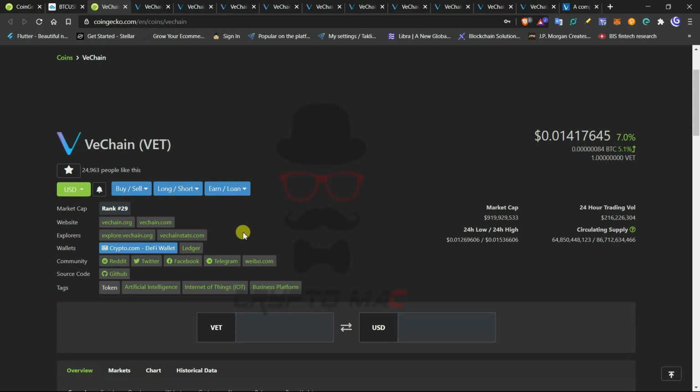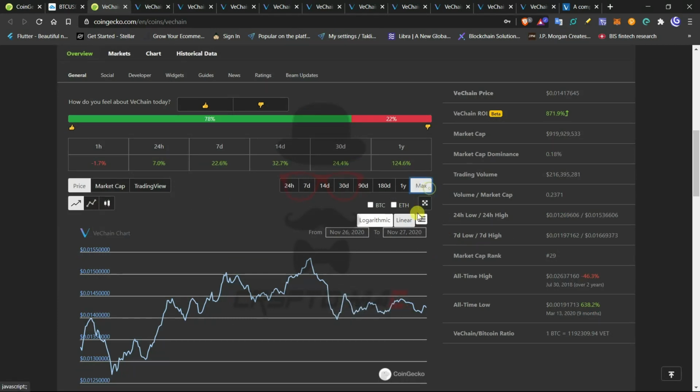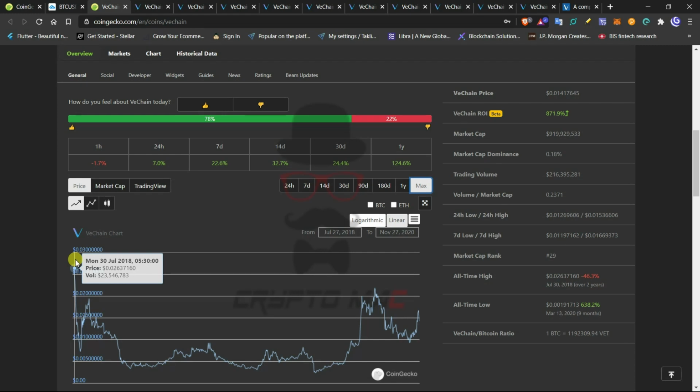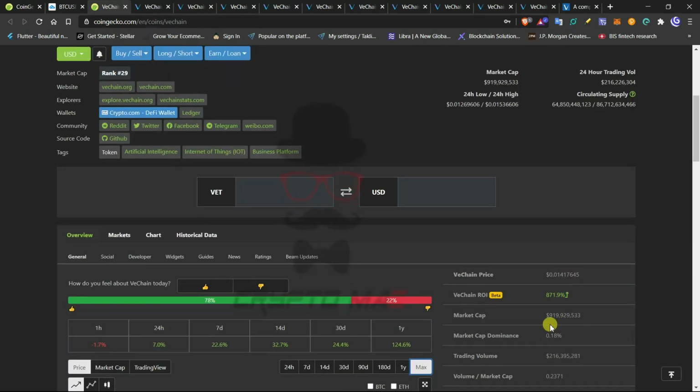This particular Vechain token, this project, was not in the previous bull cycle, that is the 2017 bull cycle. You can see over here, this particular coin was listed on July 30 of 2018. So this is after 2017. This hasn't experienced any bull cycle yet. So this is the first bull cycle which Vechain is going to experience.